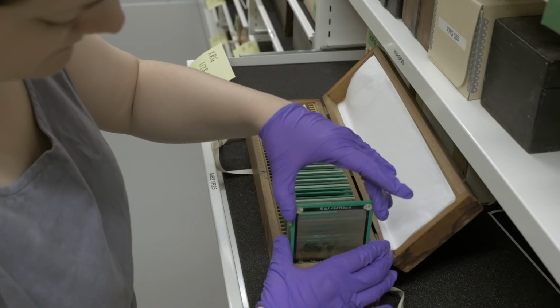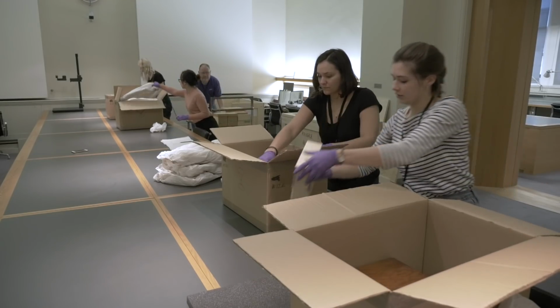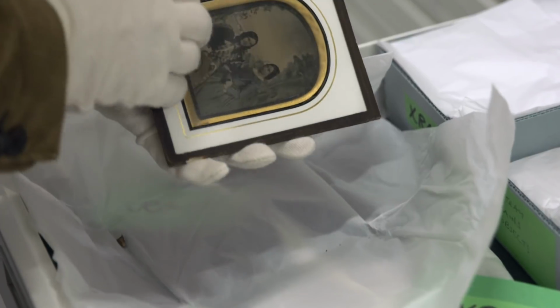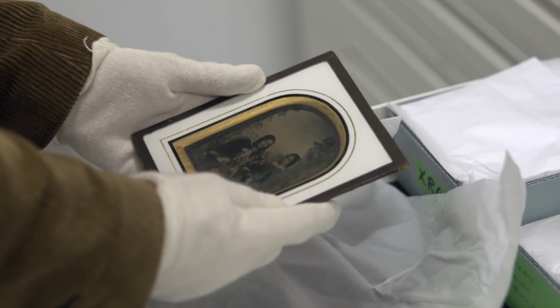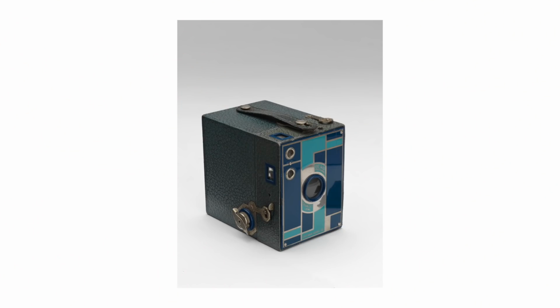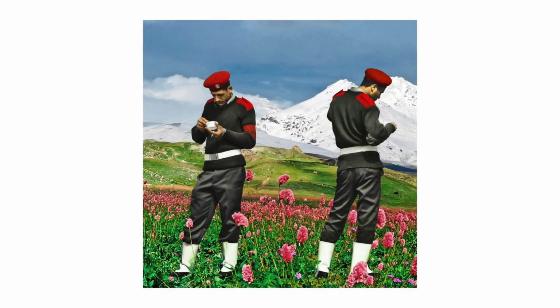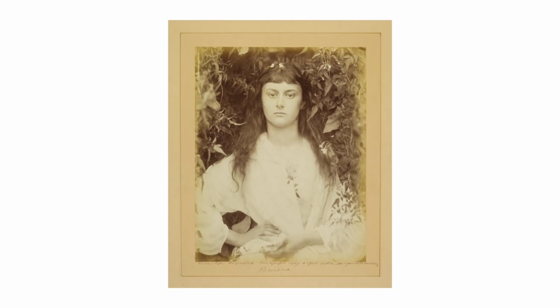Exciting discoveries are being made all the time as we unpack and unearth the collections of the Royal Photographic Society and bring them into alignment and connection with the V&A collections. We're able to make that available, make it interpreted and understandable and enjoyable for a public which will see it at the museum, online, and touring the world for loans to other museums and exhibitions.